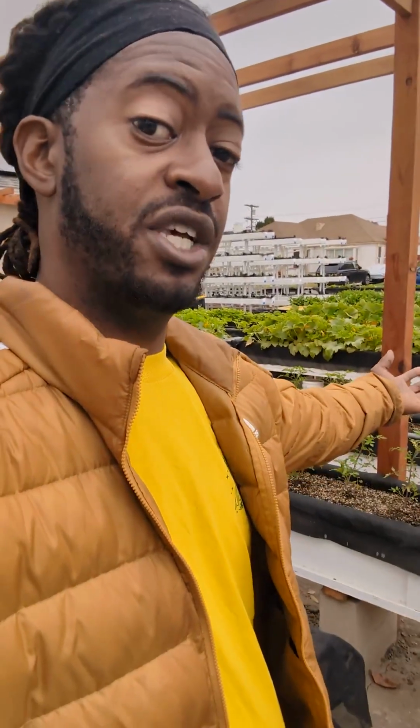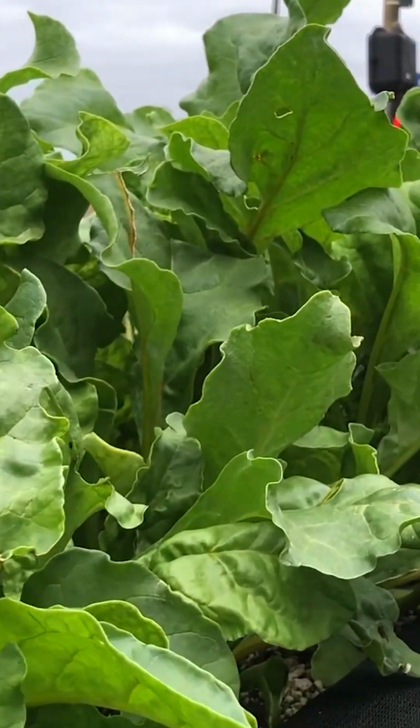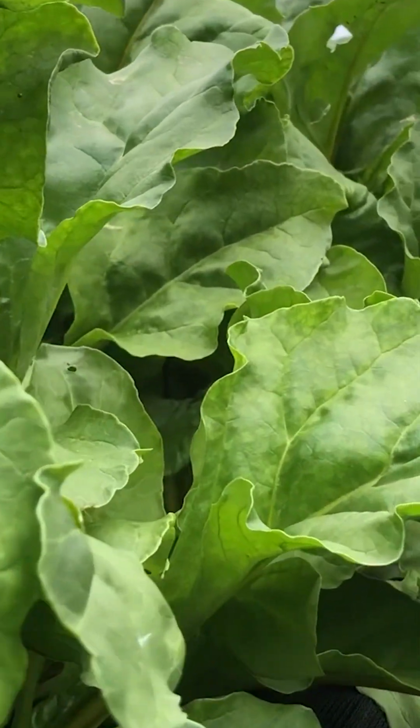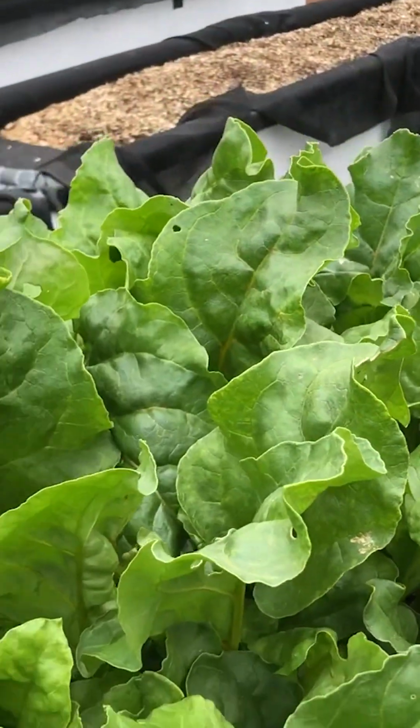Right now, this is 100% rainwater. In the front here, we have 870 gallons of water that is stored and retained safely, tested routinely, and balanced to make it optimally healthy for growing food.